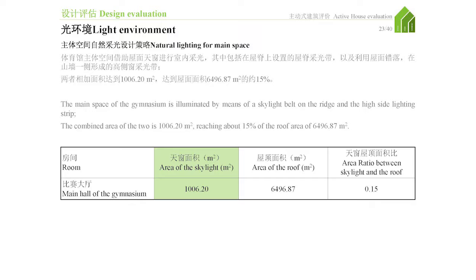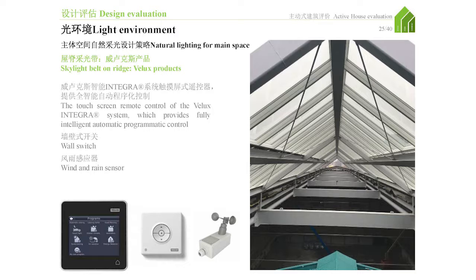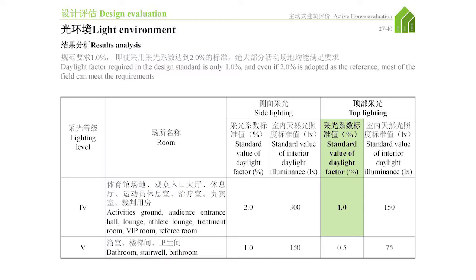For the light environment, the main space of the gymnasium is illuminated by means of the skylight belt on the ridge and the highest side lighting strip. The combined area of the two is about 1,000 square meters, about 15% of the roof. Here are the sections of the skylight belt and the lighting strip, which can be seen.